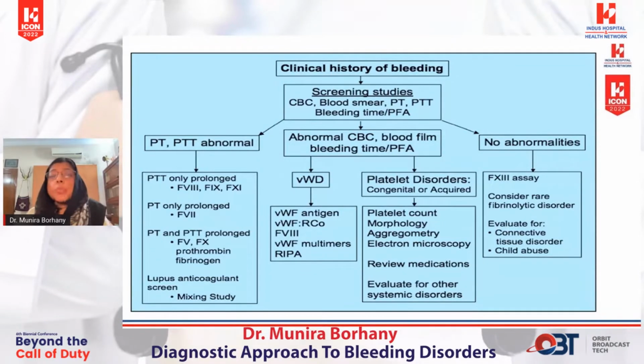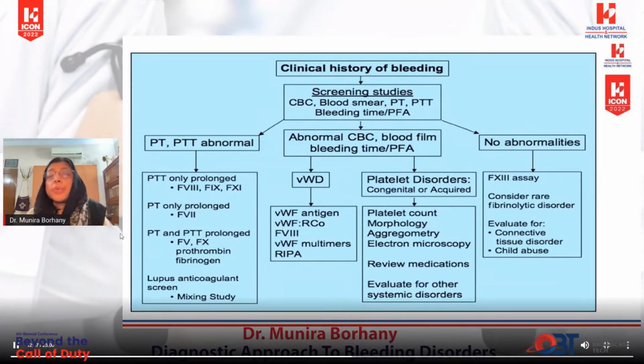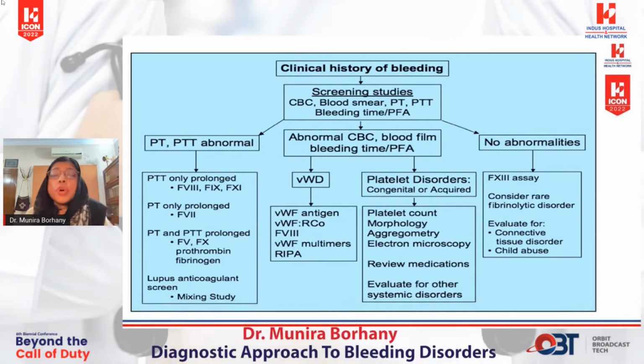If we get an abnormal CBC with the blood film and prolonged bleeding time, we always screen for von Willebrand disease, and we go for the specific tests to identify the types of VWD, whether it's type 1, type 2, or type 3. But further subcategorization of type 2 is not possible because multimer analysis is not available in Pakistan. So we only perform von Willebrand factor antigen, ristocetin cofactor, and factor 8 for the diagnosis of von Willebrand disease.